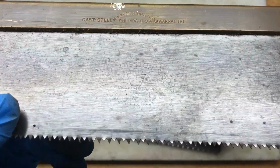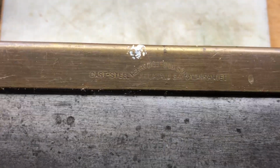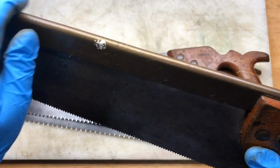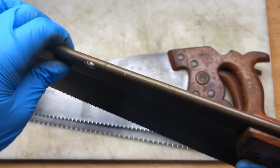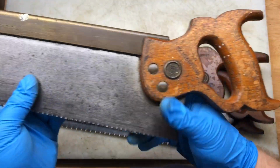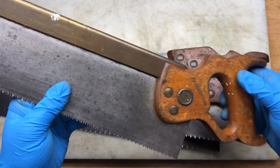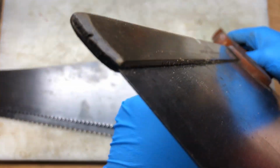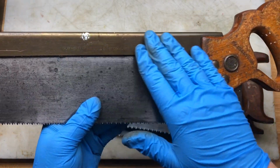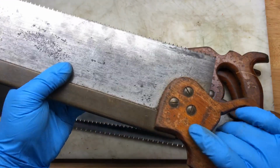I don't know if you can read the writing. This Diston and Sons Philadelphia, Henry Diston and Son, cast steel with this massive brass or bronze thick back on it, super thick back, heavy duty, like a dovetail saw or crosscut saw or whatever it's called, but it is a beauty. So it's a back saw with a heavy back, very rigid, very straight, and it's a beauty.